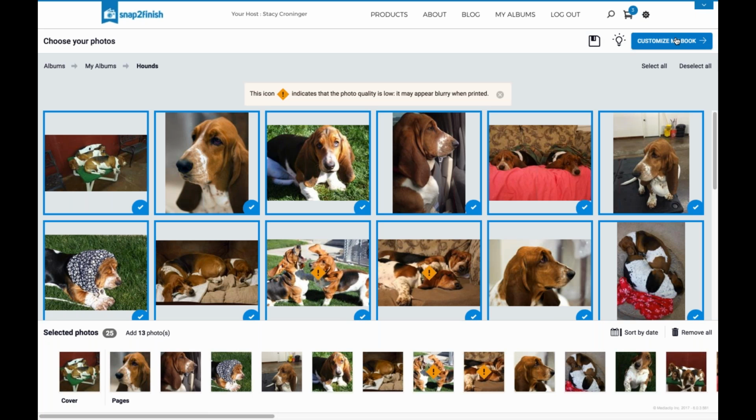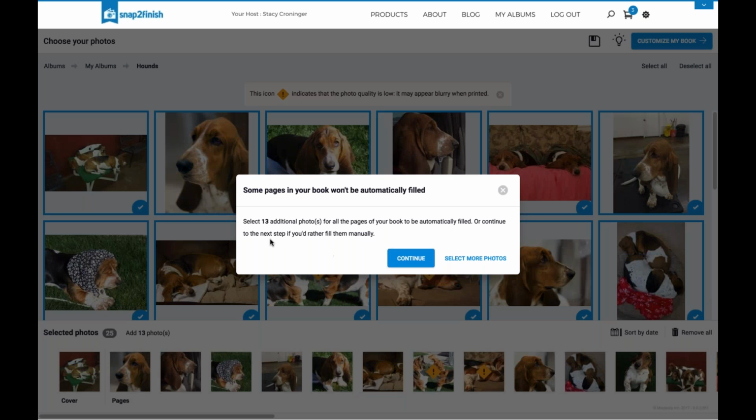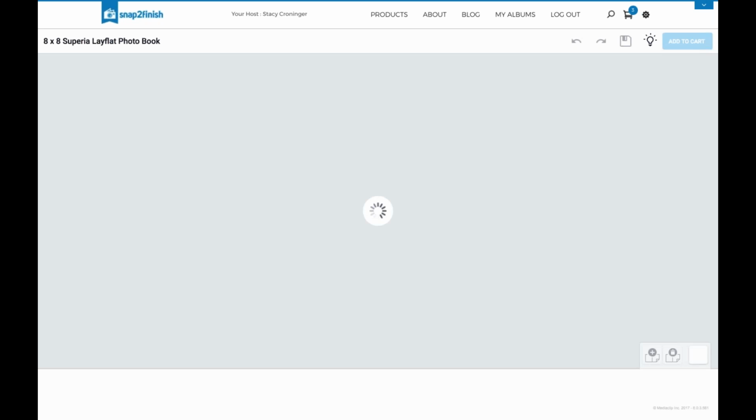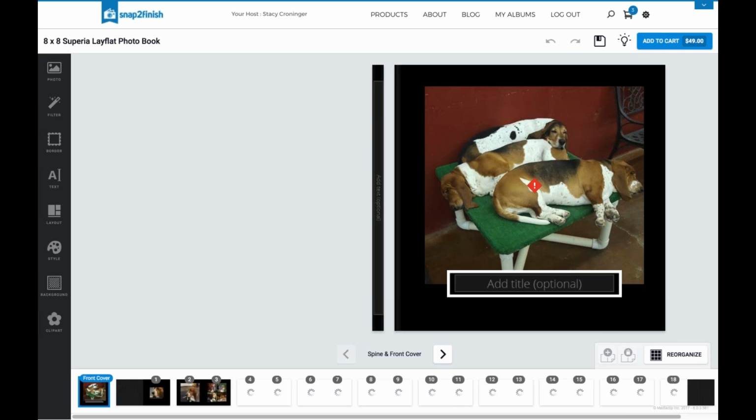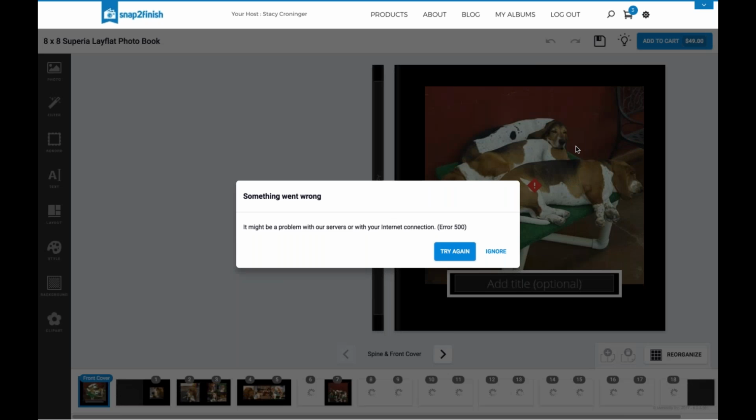Okay, now we're going to customize my book. It's going to warn me that I still have 13 additional photos that I need to fill in all the pages. I'm going to go, okay, yeah, I got it. And when I come in, it's going to take that layout that I selected, and it's going to drop them into that book. So here's my cover.